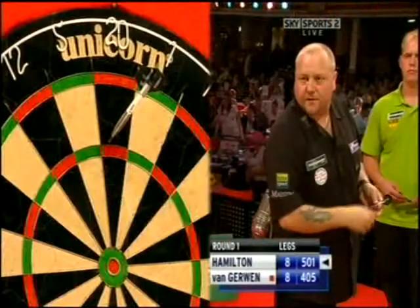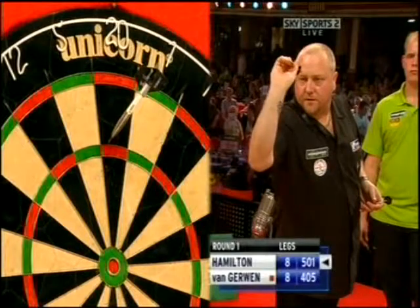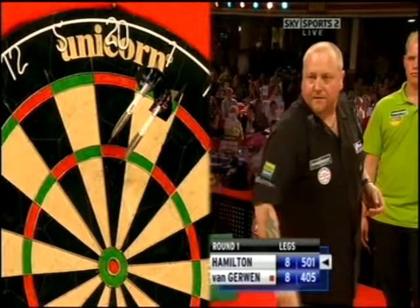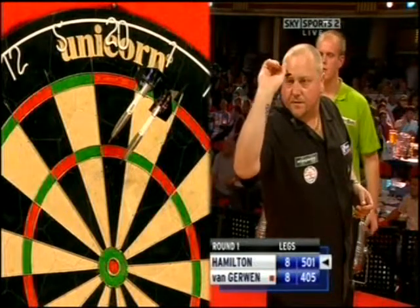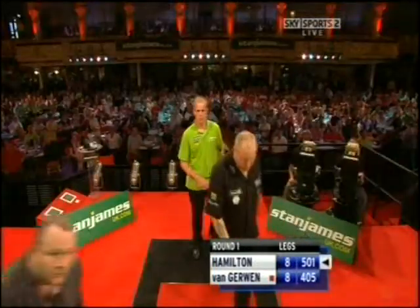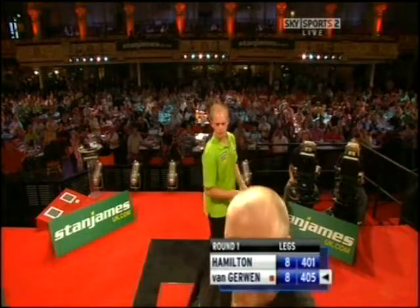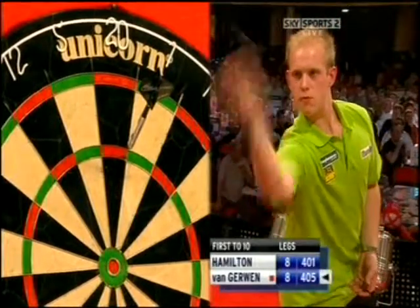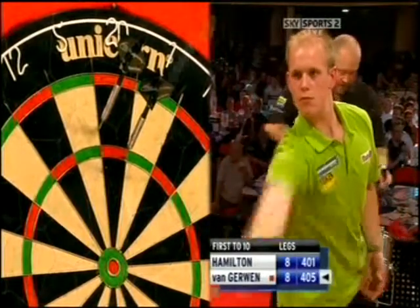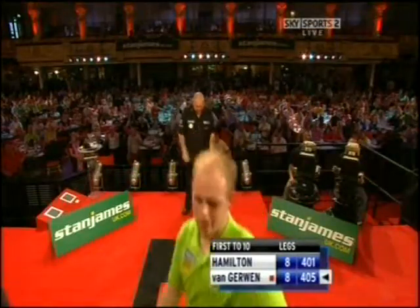And Van Gerwen was 8-5 up. We would remind you, he won't need reminding about that. 3 legs on the spin from Hamilton, and if Hamilton wins this leg against the throw, 100, then the pressure very much on the young man from Holland. How did I know that? 100. Here we go then.